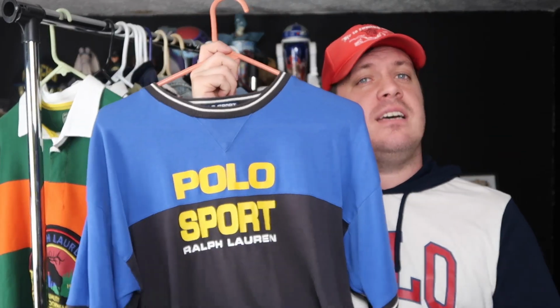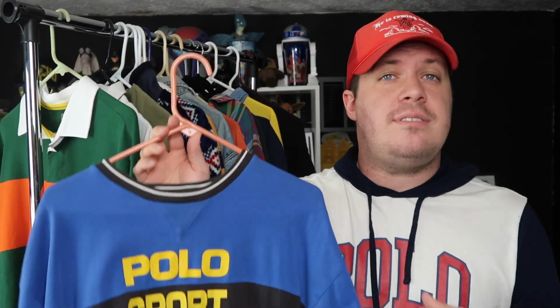Now let's go back to the Polo Sport piece that has a side tag as well. Notice it only has one tag. And this leads me to the rule, or more like a guideline, that I use to sort of help me date items. Just like government bureaucracy, the longer it exists and the longer it goes on in time, the more complicated and extra it becomes.